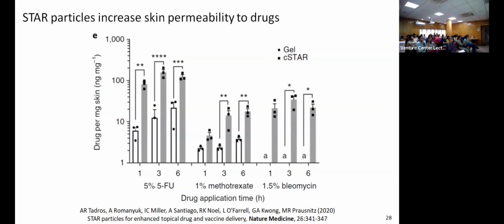We looked at methotrexate that's used to treat psoriasis. Typically, it's given systemically, and there are significant side effects associated with that. So if we could deliver it locally to the skin, then we can get rid of those side effects. Bleomycin is sometimes injected into the skin to treat warts. So we could get rid of that injection, which requires some expertise and has some pain associated with it, and use star particles to deliver the bleomycin.